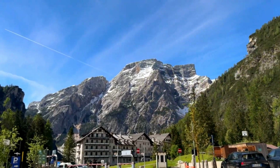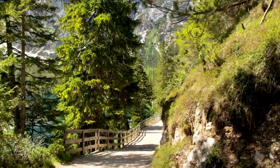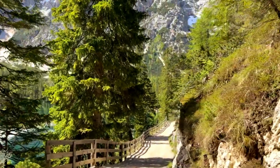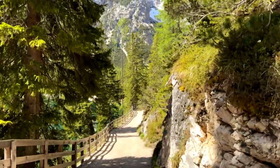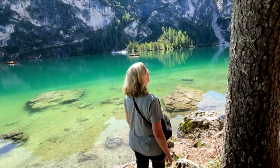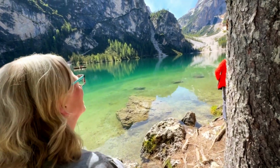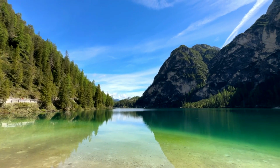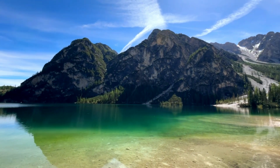So we've officially made it to Lago di Braies, arguably the most photographed lake in the entire Dolomites. And I have to say, even with all that hype, it does not disappoint. The lake sits at almost 1,500 meters above sea level, surrounded by these imposing mountain peaks. That distinctive green-blue color comes from the minerals in the glacier water, and it shifts throughout the day depending on the light.